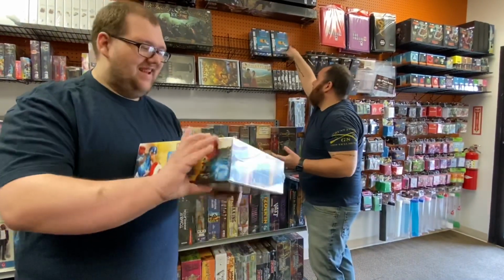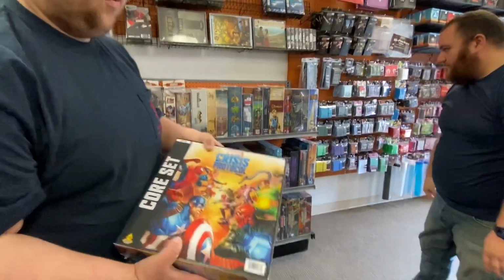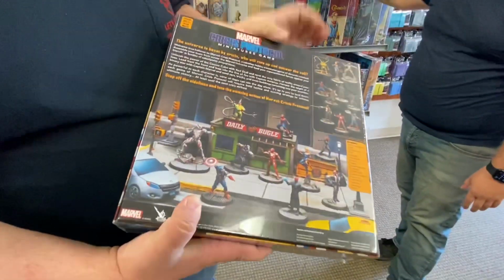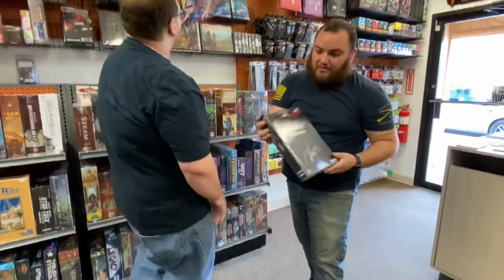I love painting minis. It's so nice. So again, you get to paint these yourself. They look like they just came off the page. Take a look at this Doc Ock right here. A skilled painter. Look at that. Same thing, this game I haven't played. I think I'm picking up this game.